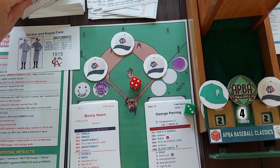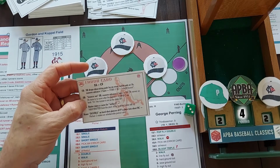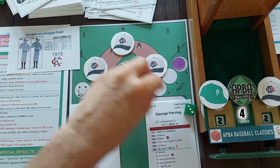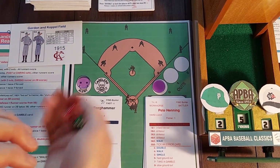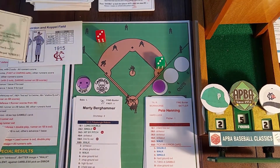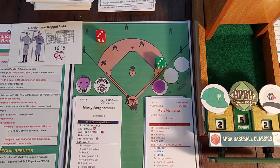Take a gamble. Batter takes a curve for strike 3. 3 outs. It's the top of the 5th inning, and Marty Burnhammer steps into the box for the Pittsburgh Rebels. 3-3 is a gamble card. Comes off the batter's card. 3-3 is hit by a pitch ball.